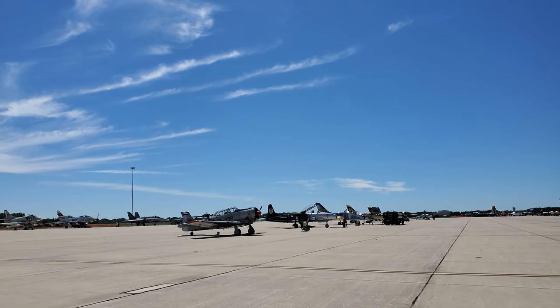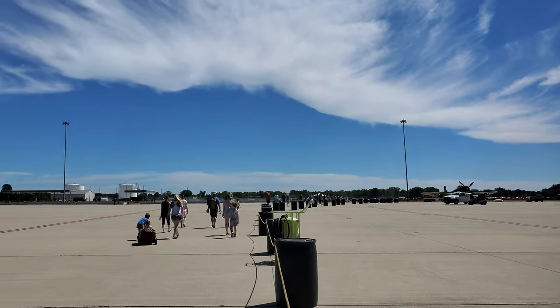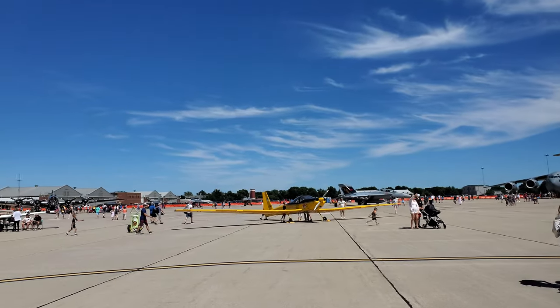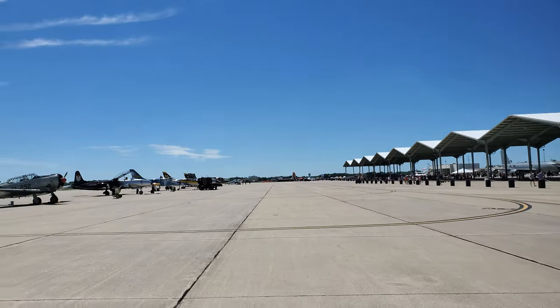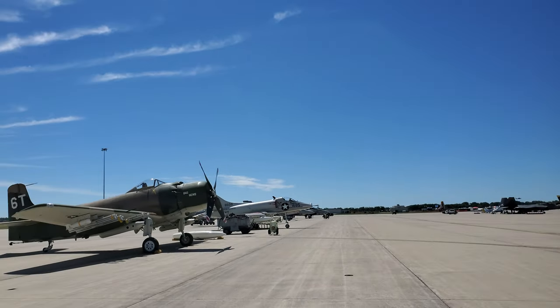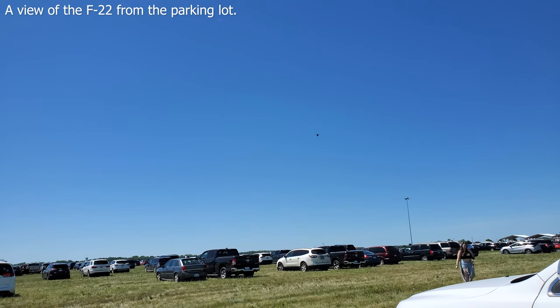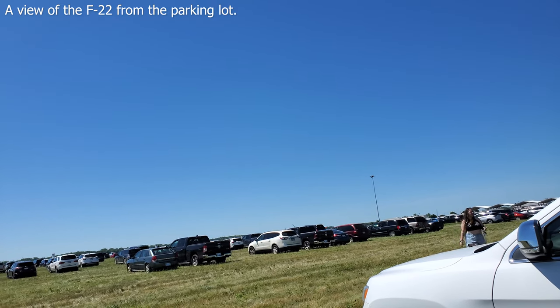The F-22 Raptor is about to start pulling its maneuvers, but my guests are ready to go, so I captured the last few shots on our way out, and I got a couple good ones in the parking lot. And actually, while we were driving home, there were some amazing shots over the freeway. Like, the jet was flying over the neighborhoods and stuff. It was pretty awesome.